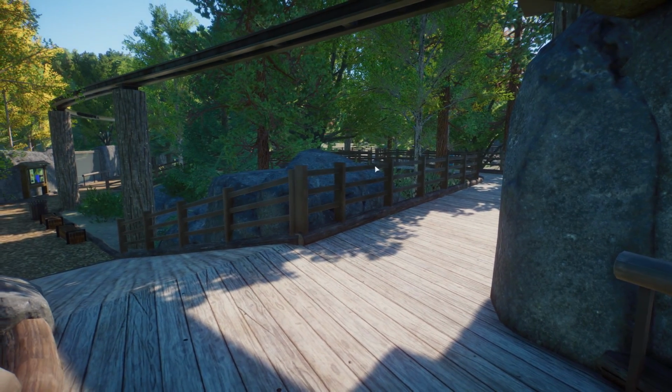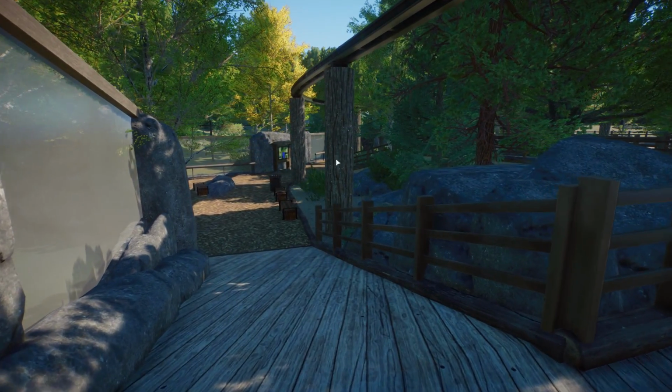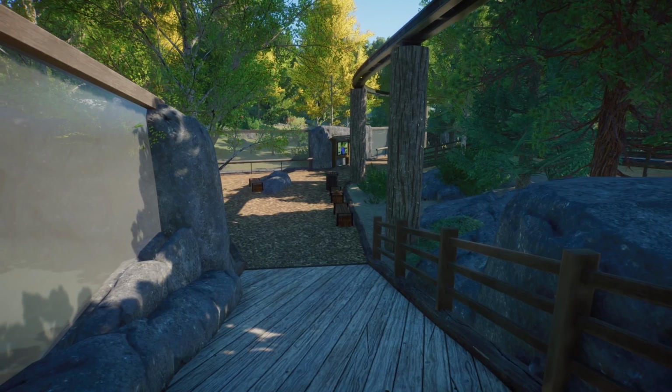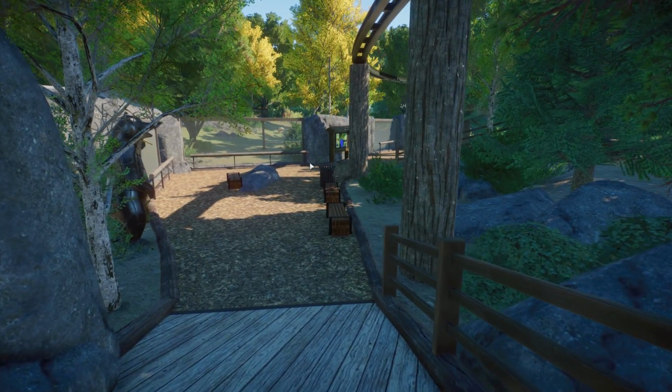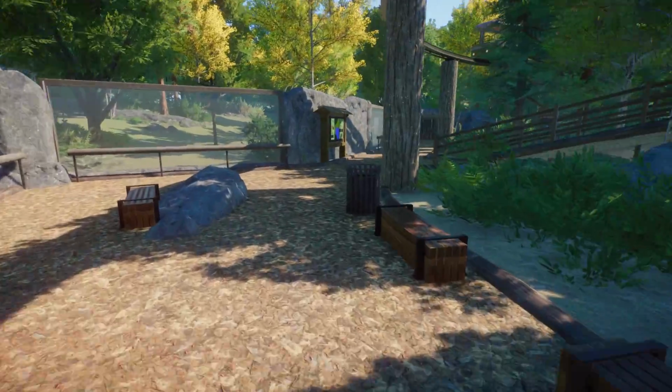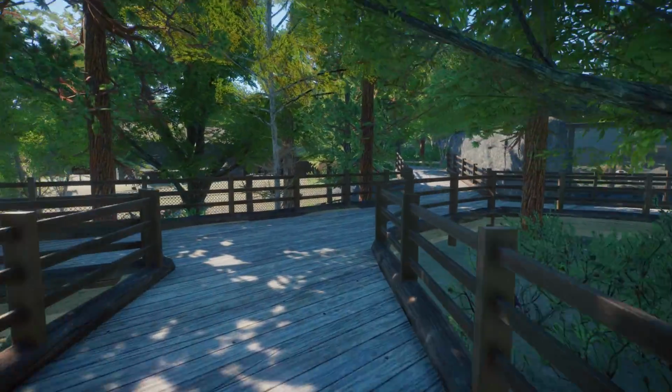So yeah, let's go along the path again. And this was actually already the end of the North American section. I'm not sure which way I was coming from, but I think I have to go along this path.